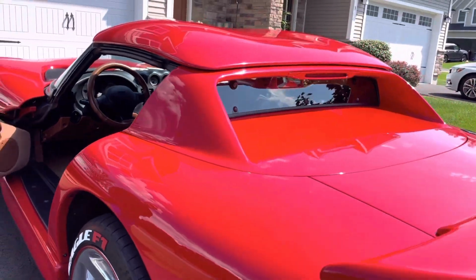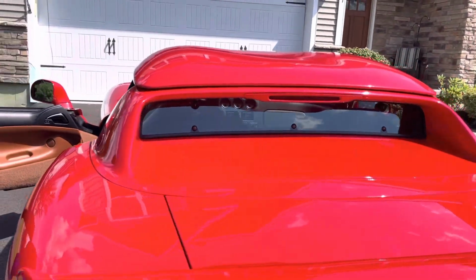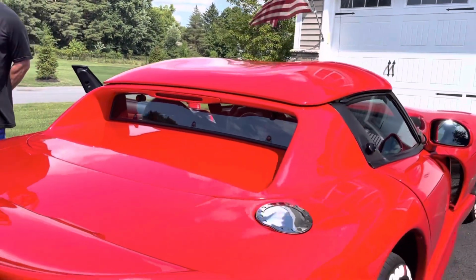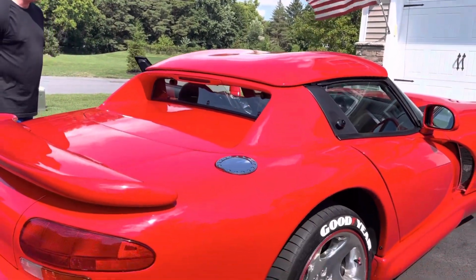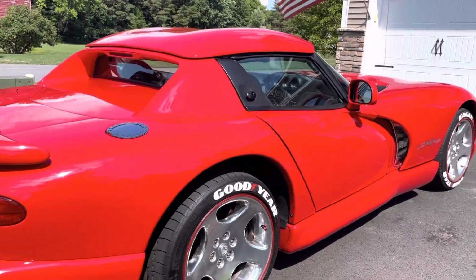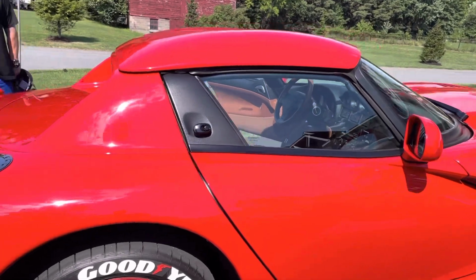And what's the red on these called? I still don't know yet. Hold on, I believe it was just Viper Red. I guess so. I'm not that much of an enthusiast to know all the color schemes. But I'll tell you what, you may not be that much of an enthusiast, but you know how to pick them.